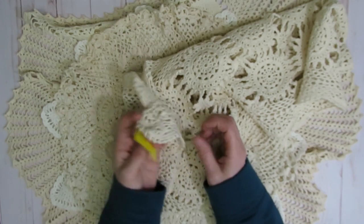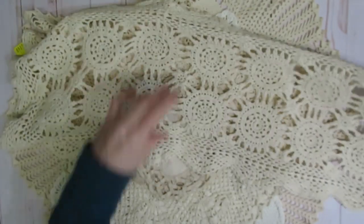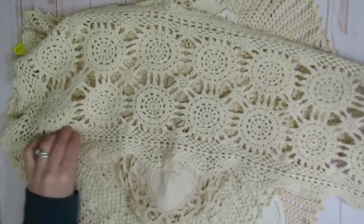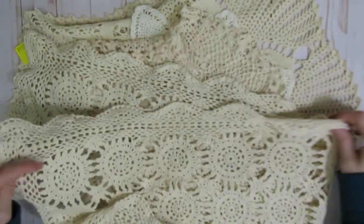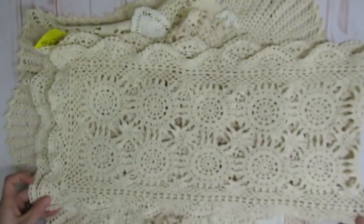This one, for some reason, they had $3 on it, but again, I got it half off, so this one was $1.50. Just another really long table runner. Sometimes it just depends upon who's doing the pricing at the thrift store.